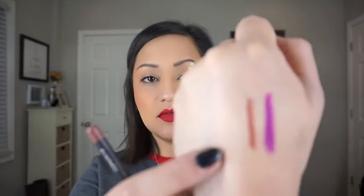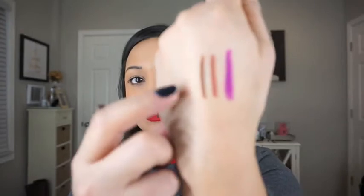This is one of my favorite liners. It's just a really pretty nude, warm, peachy shade. It's definitely in the brown families, but it has a little bit more of an orangey undertone. The next liner I'm going to mention is Cork, which is an amazing brown liner.